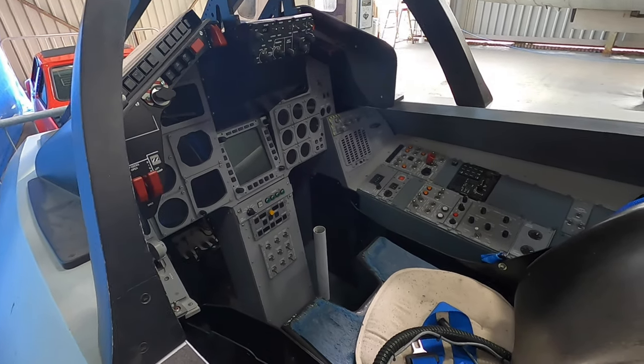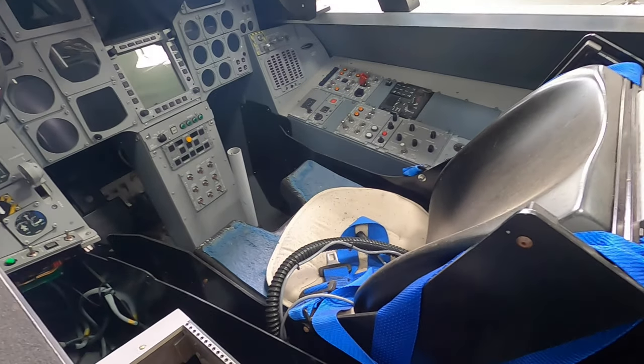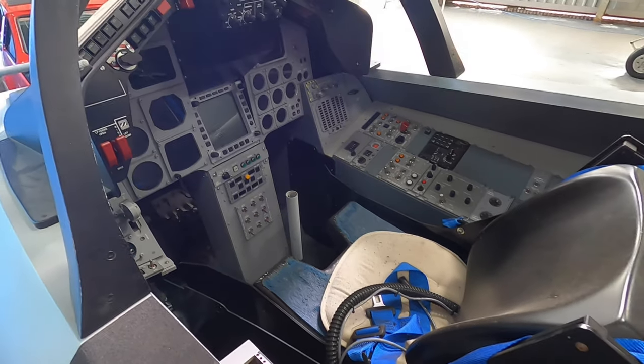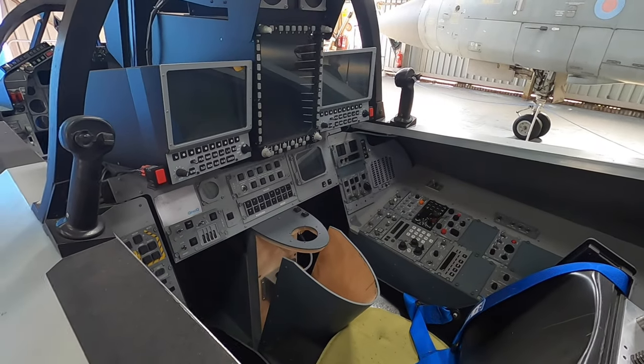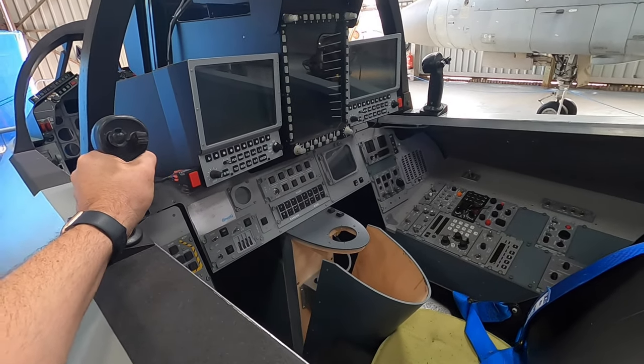And this is a Tornado simulator, so this is a cockpit of one. And in the back is where the navigator sits and holds on for dear life.